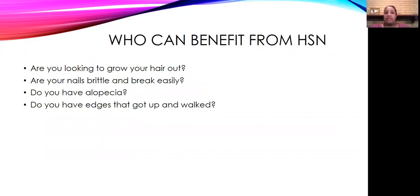Basically, the same question still applies. Who can benefit from hair, skin, and nails? So you'd reach out to those people who you think could benefit. So, here's some things to think about.